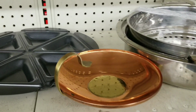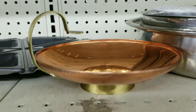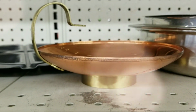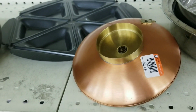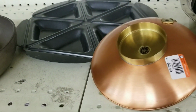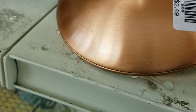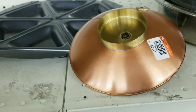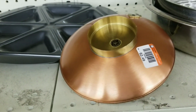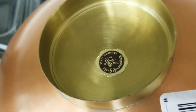I did buy this copper piece. It definitely went into the cart. I am just in love, like I said, with metal and different shades of it these days. $2.49, and it still had the label on it that showed the maker, and I think that for $2.49 this was probably a really good deal. I'll have to do some research on it, but either way I'm going to be keeping it and adding it to some of my other pieces.